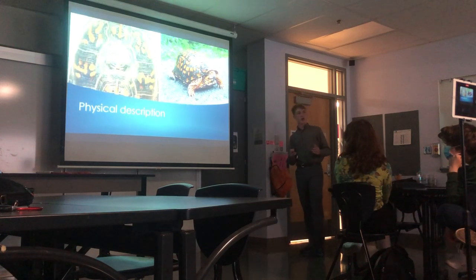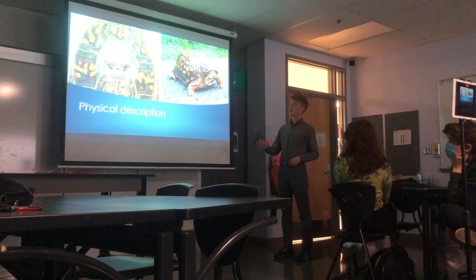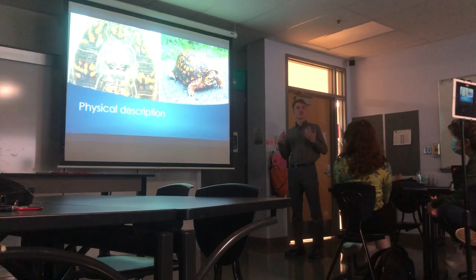So before I go on, I want to do a quick show of turtle anatomy to show you what I'm talking about. The carapace length is when you measure from this end to this end. Width is from here to here, and height is from here to here. Those are the ways to get the physical measurements.